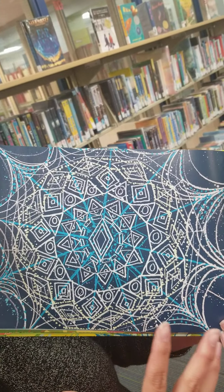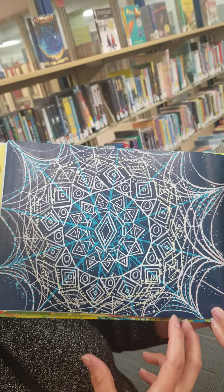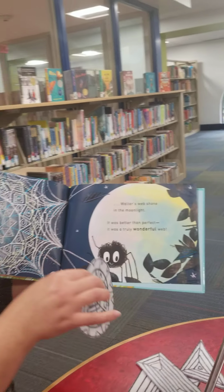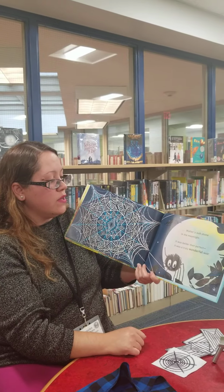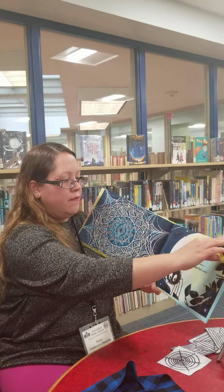He made a bigger web with circles and diamonds and squares and rectangles. Wow, it looks amazing, just like this. Let's put it with Walter. Walter's web shone in the moonlight. It was better than perfect. It was a truly wonderful web.